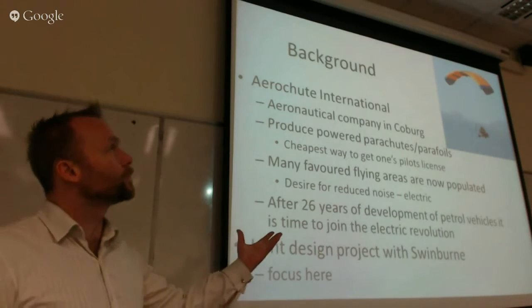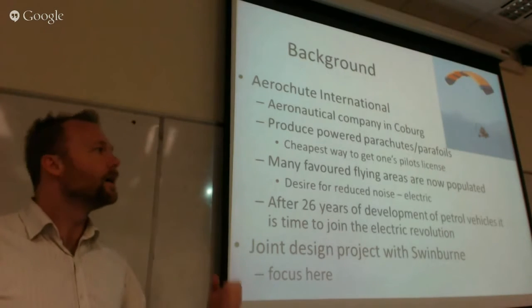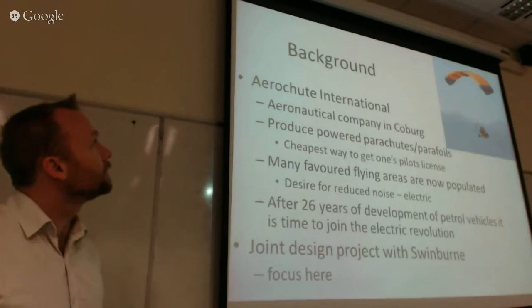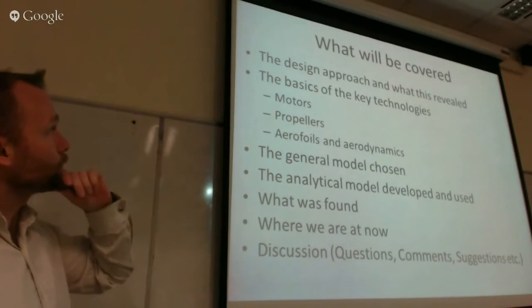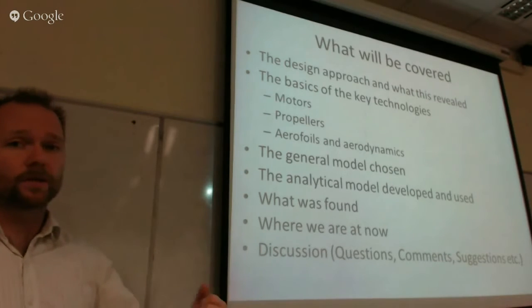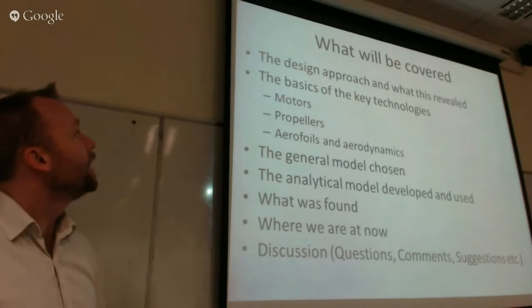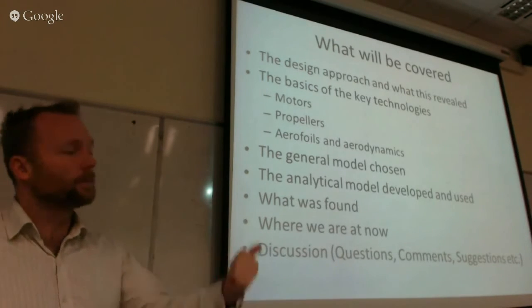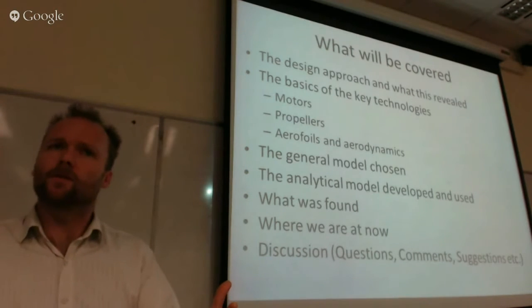The focus of tonight's presentation is going to be on what we've learned and the experiences we've had going through the process of electrifying one of these vehicles. So what I'm going to do is first talk about the design approach that we used and what this revealed about actually electrifying vehicles. I'm then going to go over the basics of the key technologies that we used. That was the motors, the propellers, and the aerofoils, and the basic aerodynamics of the aerofoil.